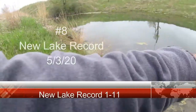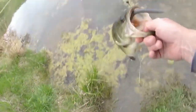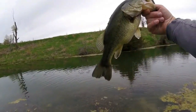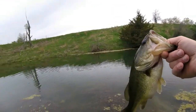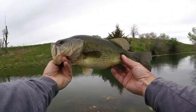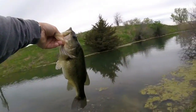Hopefully this guy stays hooked. I'd seen him cruising around. He might be the biggest one in this little pothole. Oh, got him. Didn't have my video running, but I cast it out there and I seen him kind of take a look at it. So that was worth a stop. He's fat. He probably rules this little pothole. It's a decent one for no more water I'm fishing. But yeah, I bet he's the biggest one in there.